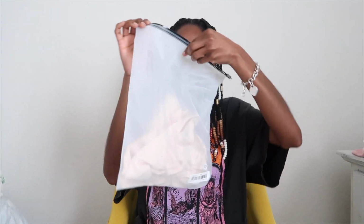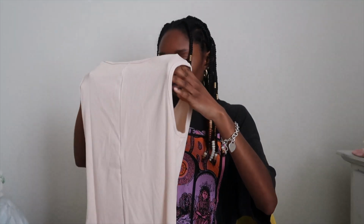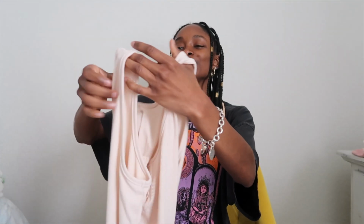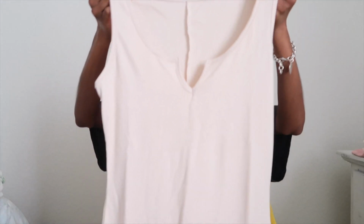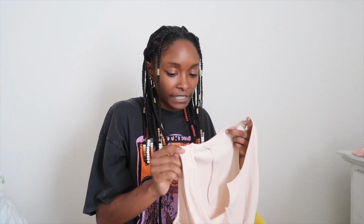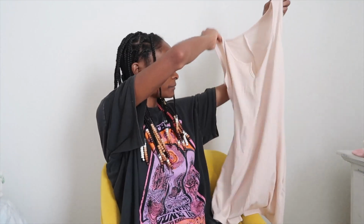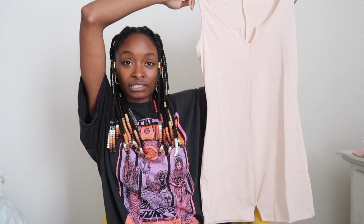Let's see which one this is. What is this? Oh, is this a, no. This is supposed to be a beige unitard. I already have one in black, but it's from LA Apparel and it's really good quality. But it's supposed to be the same thing but in the color beige from Temu. And yeah, do you see how wide this waistline is? I'm looking at this right now and I'm not fitting this.